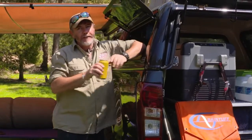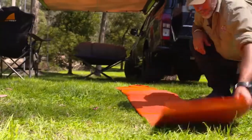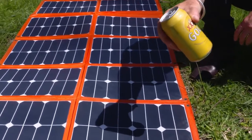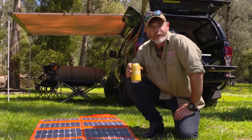Did you know that the shadow that can be cast from just one can of beer will severely reduce the efficiency of your solar panel? I'm going to show you why and how you can stop it. A lot of solar panels will lose voltage as soon as even a small shadow passes over the solar cells, but that is not the case with the Baintech solar blanket.